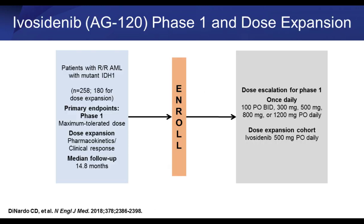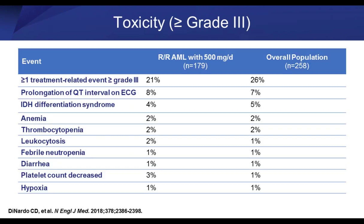So this is the clinical trial data. Again, a smaller subset of patients, a phase 1 trial with a dose expansion. They settled on 500 milligrams as the maximum tolerated dose to be carried forward in subsequent clinical trials. In terms of toxicity, guess what? This drug can also cause IDH differentiation syndrome. So we need to know that about this patient group as well. And other common toxicities associated with this drug: some myelosuppression, a little bit of GI toxicity.